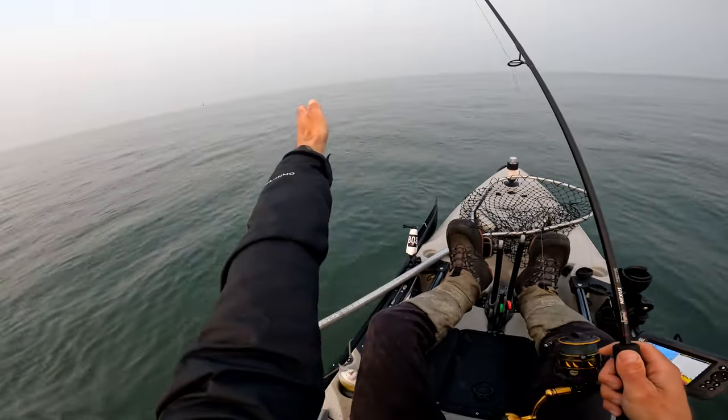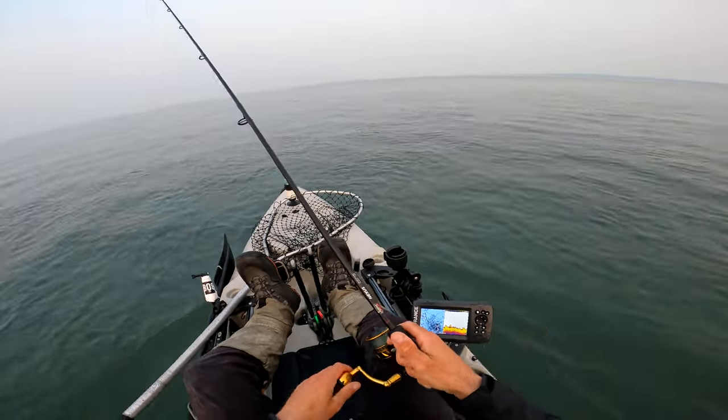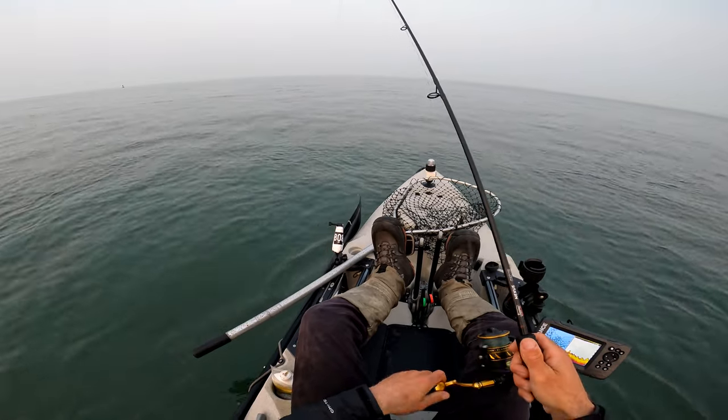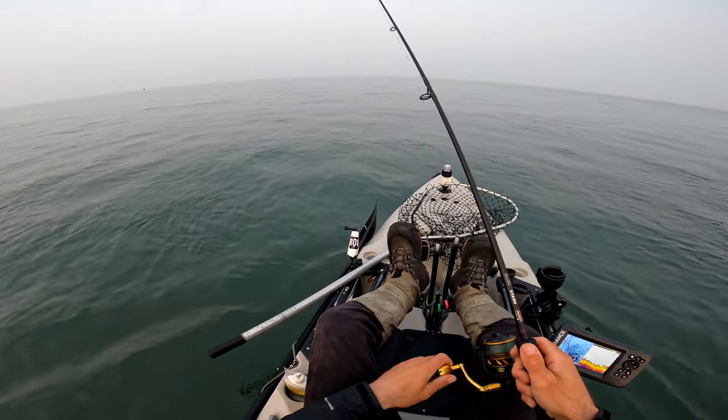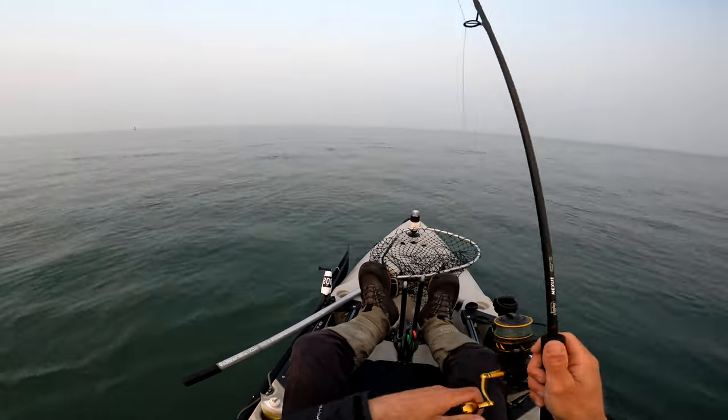So if you can get your lure to swing into it, that's the ideal presentation. That 10 to 2, 2 to 10, because that's going to look like a wounded baitfish to them. Ooh, that was a nice hit.